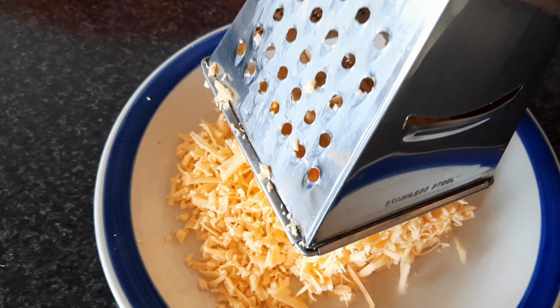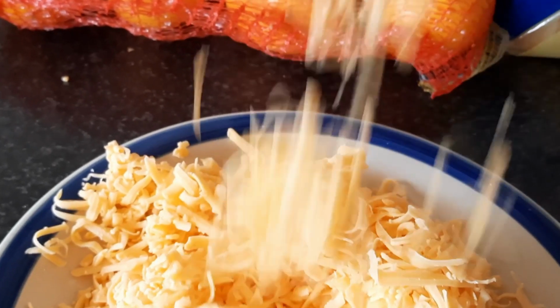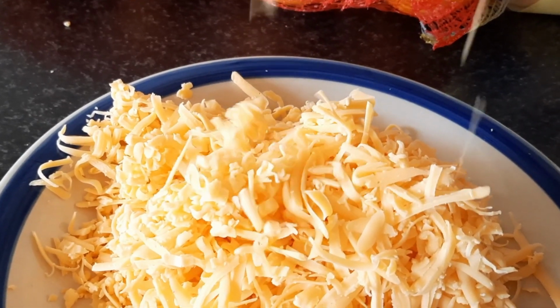The best part about grating cheese is the grater gets the last little bit. Cheese is freaking good. Who doesn't like cheese? Let me know down in the comments if you don't like cheese. It's crazy, but there are people who don't like cheese. I'm definitely not one of them.